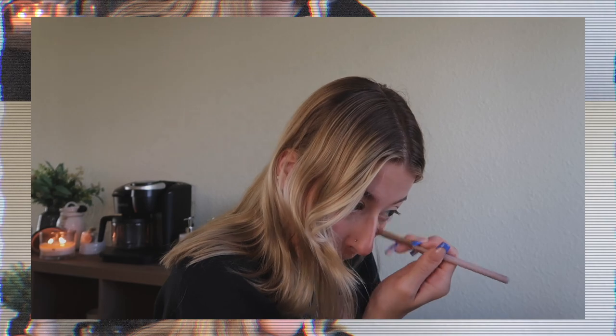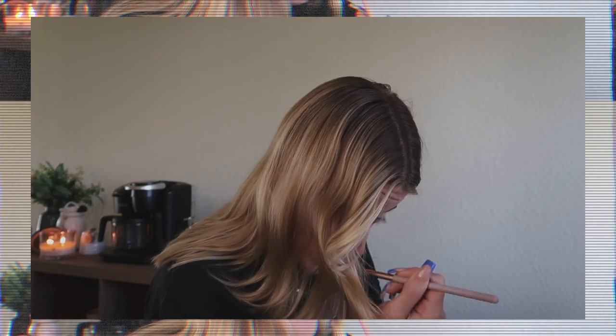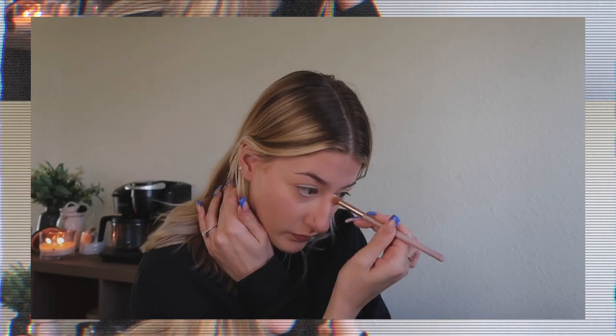Okay, and then I forgot earlier, but I do also take my bronzer and contour my nose a little bit because I don't like my nose. How I do it is I just put two straight lines down the bridge of my nose, and then I connect it at the bottom and in the middle, and then I'm just gonna blend that out with a small fluffy brush.